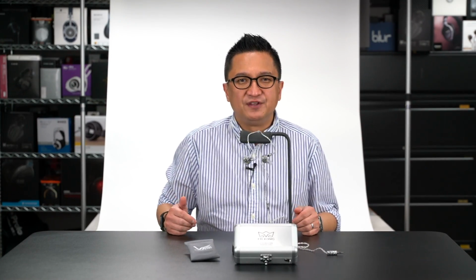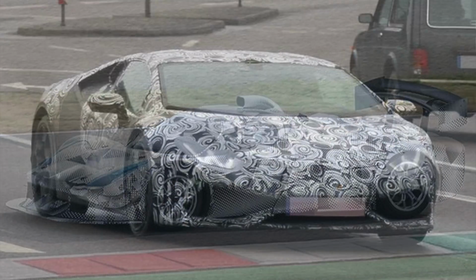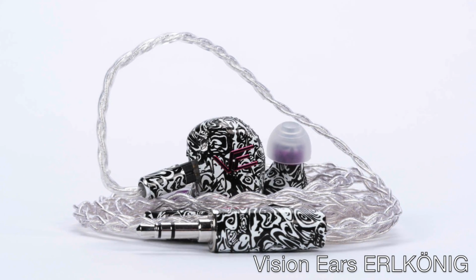If you read automotive enthusiast magazines, I'm sure you've seen spy shots of future car models clad in all kinds of zany paint schemes and skins to disguise the car's appearance. But we've never seen this done in our industry before. This is a heavily disguised prototype of an upcoming IEM model from Visioneers called the Erlkönig. Now, I know my German friends are no doubt going to be giggling about my pronunciation, but we're going to have to go with it.